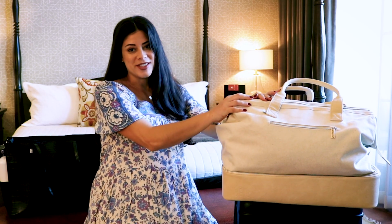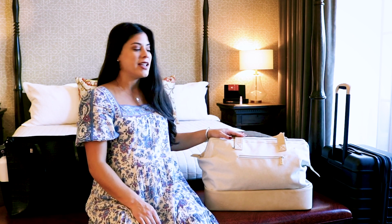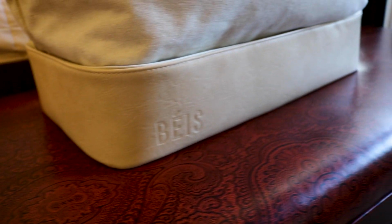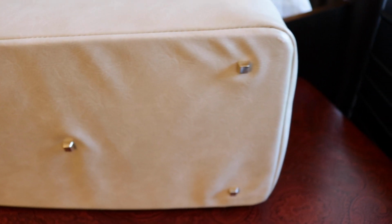Now let's talk about what's inside. One of the other reasons why I ended up getting this bag is because it has two compartments. It's got this main compartment here and also a zippered compartment on the bottom, which is quite sturdy. I will say I'm happy with that, but it has just enough flexibility that with several things in here, I can actually fit more than I thought I could.